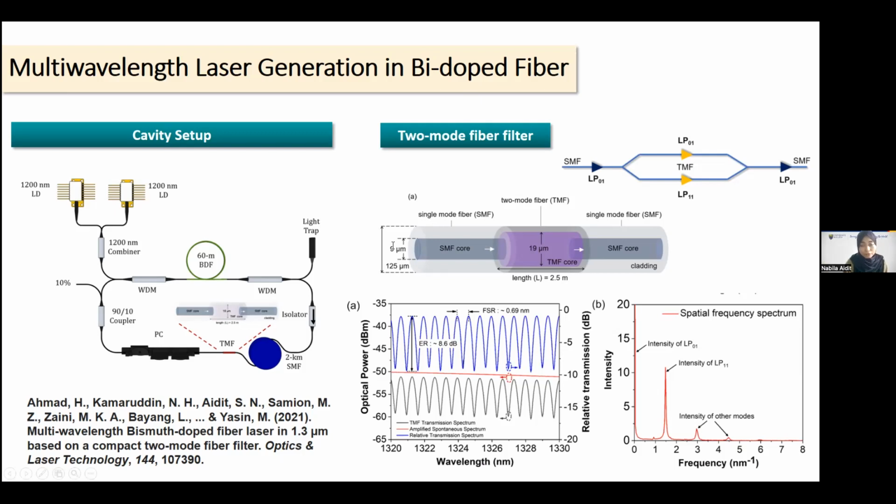Oh, actually we already have matured technology of 1.5 micron fiber laser, but we are exploring other bands because our communication network is already reaching the limit of communication network or band. So that's why we are exploring this one. This is the second choice of communication band, right? Yes, this is the second choice, and it has low loss in silica fiber. That's why.